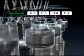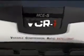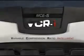MC-E5 is also the most flexible VCR technology, allowing individual compression ratio control for each of the engine cylinders. Due to this, MC-E5 is the first and only intelligent VCR engine to propose a floating compression ratio, meaning that it constantly adapts to the physical characteristics of each cylinder.